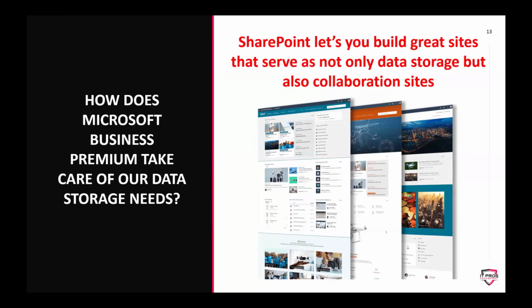SharePoint lets you build great sites that serve as not only data storage, but as collaborative sites. And again, I wanted to visually show you what some of those sites can look like. These are various SharePoint sites that have been designed that can be used for multiple types of businesses, whether you're a law firm, an accounting company, a logistics company, manufacturing. SharePoint really is the platform that you could build a lot of great internal systems and internal services and solutions for your organization to help collaborate and make your company much more productive.